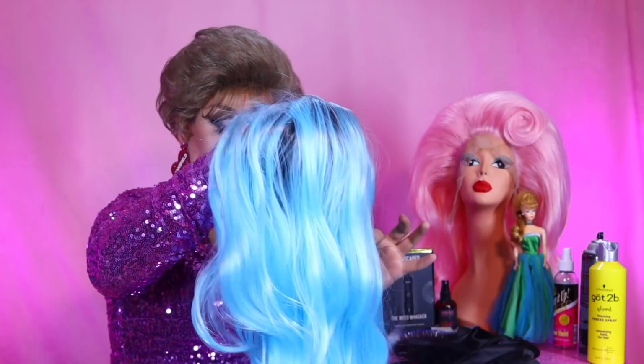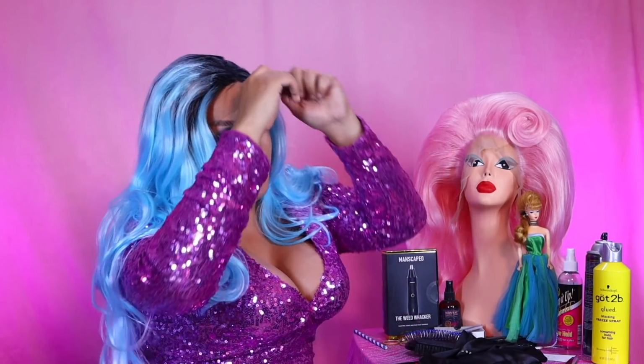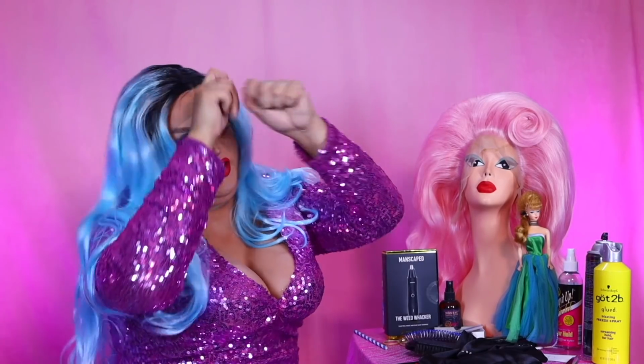Okay, well, I am going to try this on. I'll be right back. All right, this is the wig. Now, I tried this on, I thought it was a middle part, so I'm sitting here adjusting it. And no, it's a side part. It's a solid side part they put into this with ventilation.